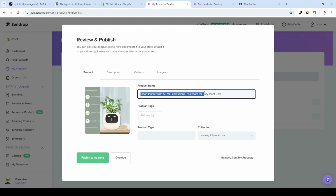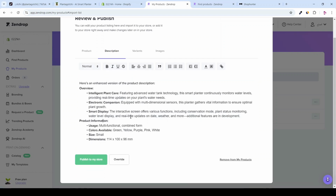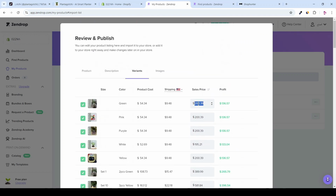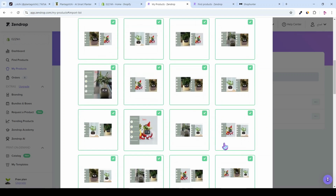Here we can edit the product name, and here we can edit the product description in this area. Here we can edit and choose the variations of the product before publishing them to the store. Here we can adjust the selling price, and here the total profit will appear, which is the difference between the selling price and the product cost. Here we can choose the images we want to publish on the store easily.